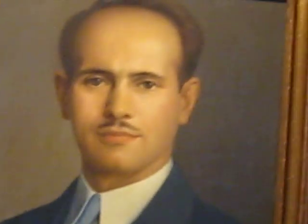Same way with this one. Over here on the left. And now I'm moving right. 3, 4, 5, 6, 7 feet to the right, 8 feet, 9 feet, and he's still looking at you. That's a mark of an amazing, masterful artist who can do that. So that's the first two.